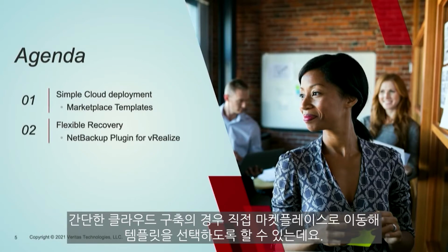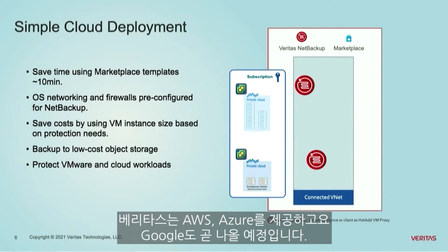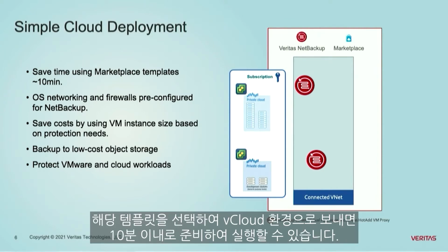So for a simple cloud deployment, we have the ability for you to go out to Marketplace and grab a template from Marketplace. We have AWS, Azure, and Google's coming really soon. You can grab that template, throw it on your vCloud environment, and you can be up and running in as little as 10 minutes.